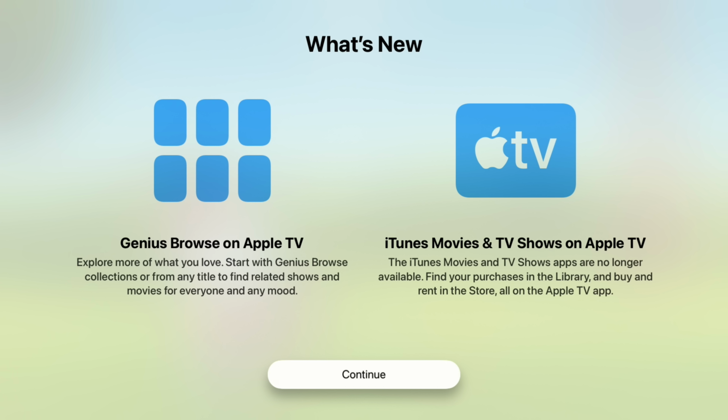If you watch my tvOS 26.4 video, that's like a month old now, Genius Browse was actually available, but it was only available in selected countries and regions, and you needed to have, I think, an Apple TV 4K or newer. And now if you look at the What's New screen, Genius Browse is now available in more countries and regions, and it also tells you that iTunes Movies and TV shows on Apple TV are no longer available. Find your purchases in the library and buy and rent in the store or on the Apple TV app.